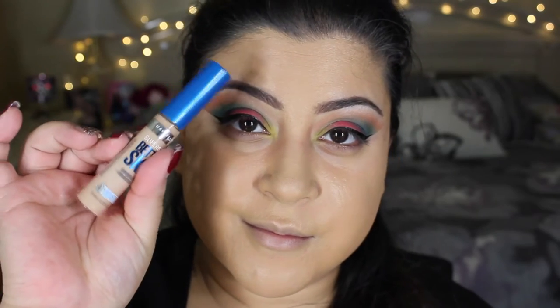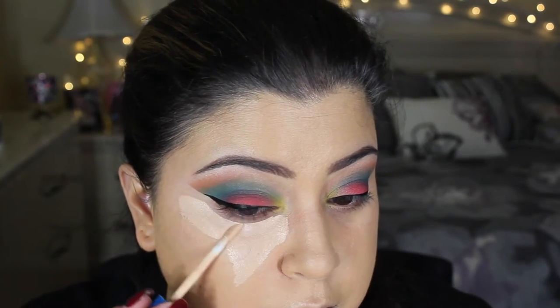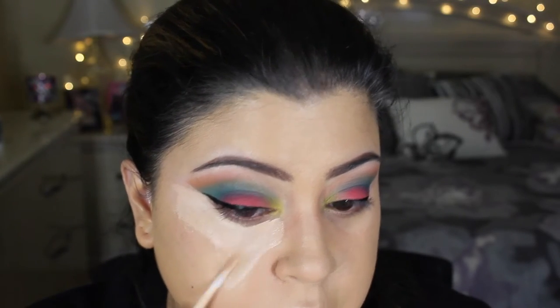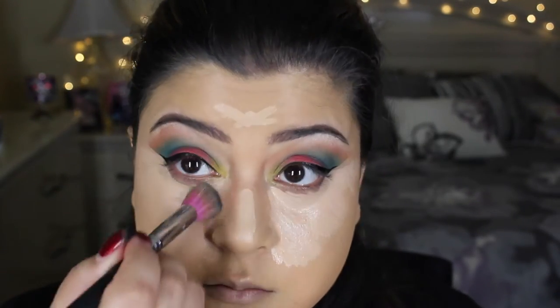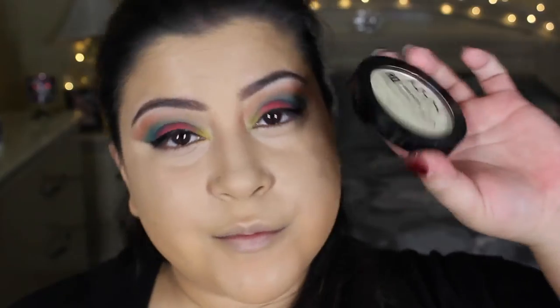Moving on to concealer, I am using the BetterSkin Concealer in Light Medium by Maybelline and just concealing under the eyes and all of the areas of my face and blending it out with this Sedona Lace brush. And here I'm just making sure that everything is nicely blended.